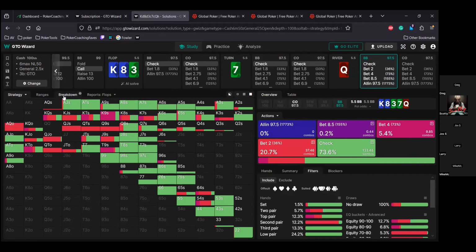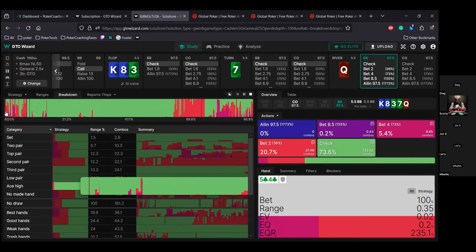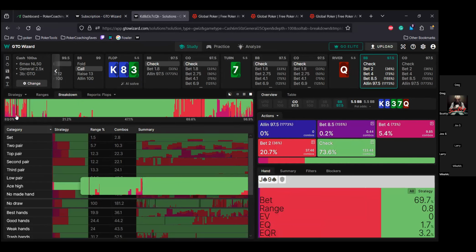I'm curious what part of our checking range now chooses to bluff this, if there are blocker components to it, like jack 10, maybe it's blocking queen X. It's all over the board, man. What is the betting?